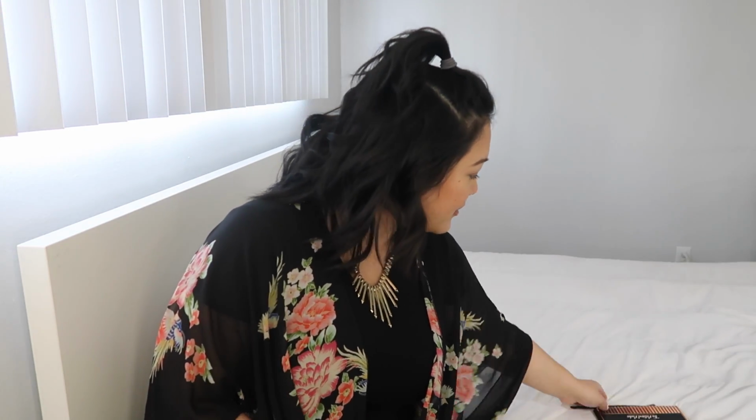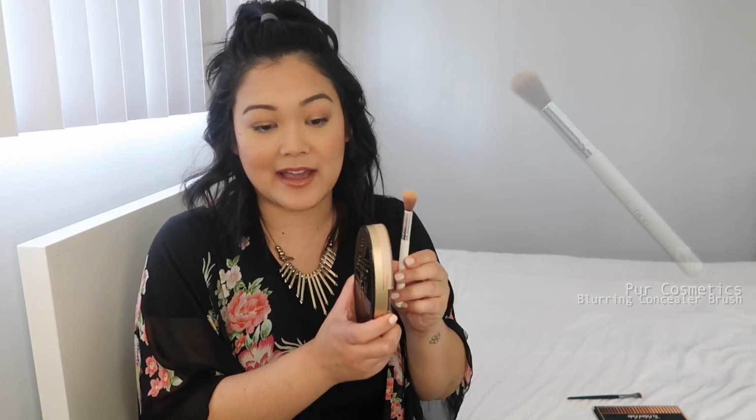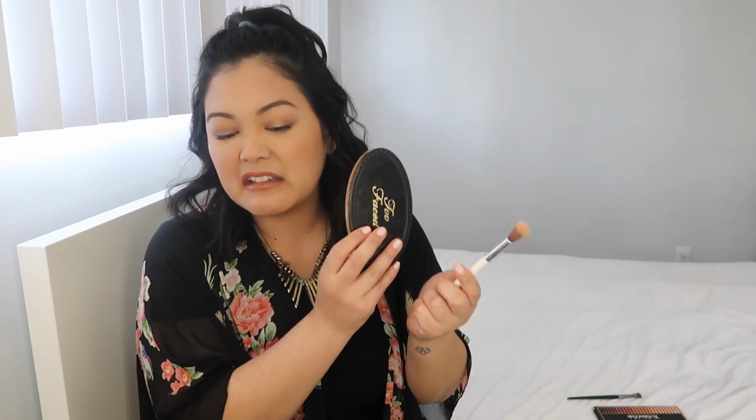Oh, I haven't been going through the brushes. I've been using the Pure Cosmetics blurring concealer brush, but I like using it for my highlighter because it's the perfect little size to fit right here on the top of my cheekbones and the bridge of my nose. So I really like this brush with a highlighter. Again, I just don't like this packaging. It's too big. That's what she said.